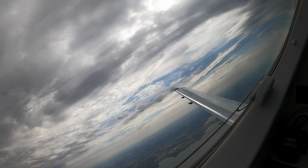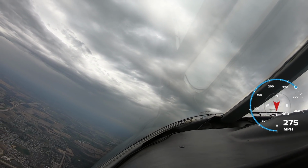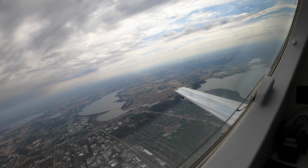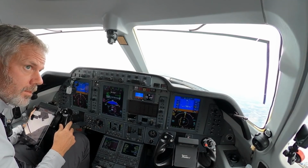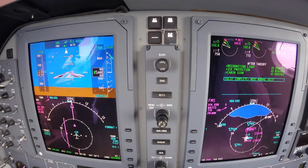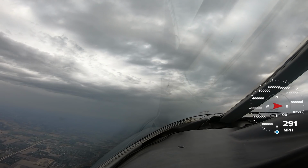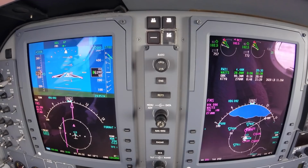Zero Golf Mike, traffic at your 1, now 2 o'clock. I'm maneuvering, Cessna 7600. Zero Golf Mike, we're looking. About a mile off your right. Limo 33 traffic, about a mile north of you is a Premier Jet, 5,500 for 7,000 eastbound. Limo 33 traffic in sight, sir, we'll maintain visual separation. Zero Golf Mike, maintain 10,000. Up to 10,000, Zero Golf Mike, with the traffic in sight as well.